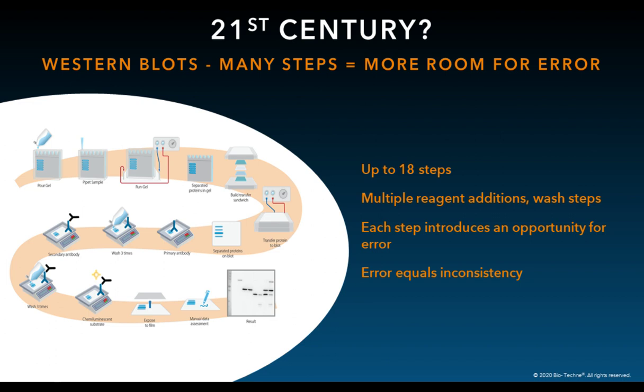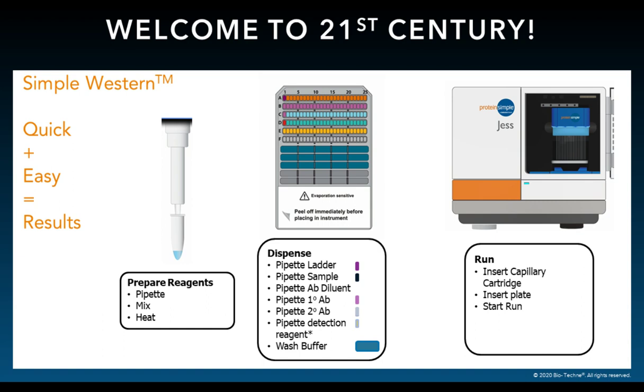Are you still using your Walkman? The Walkman was invented as well in 1979. And personally, I don't know so many people who are still using their Walkman. So nowadays they use a mobile phone where they stream the music or have their MP3 files on it. So I would like you to welcome to the 21st century. Welcome to the Simple Western technology. So our technology is easy to use and gives you quantitative results in 3 hours.